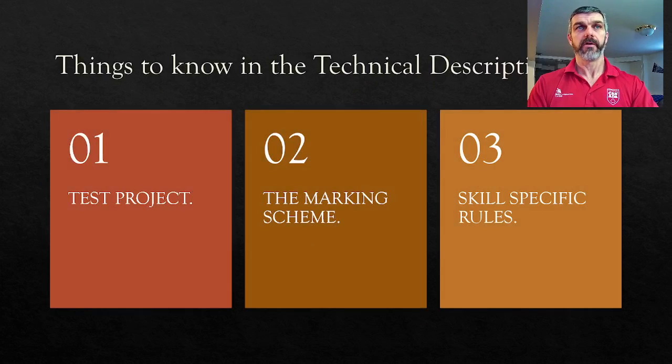Three things that I wanted to go over that you can find in the technical description are: 1. Test projects. This is a project that you will build to show off your skills and be judged against other competitors. 2. The marking scheme. This is what will be used to judge a competitor's projects and compare how everybody did compared to each other. And 3. Skill-specific rules. These are the rules that typically only apply to the bricklaying competition.